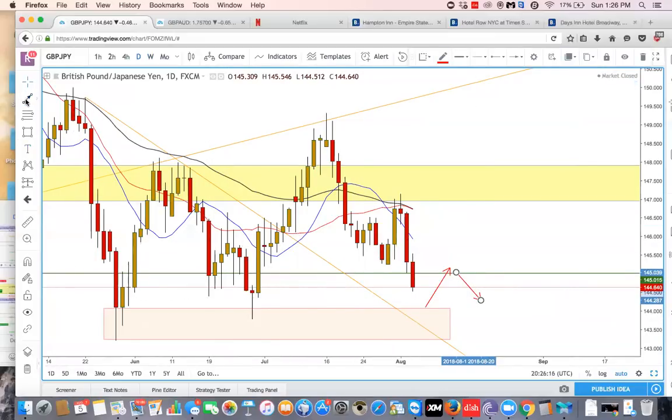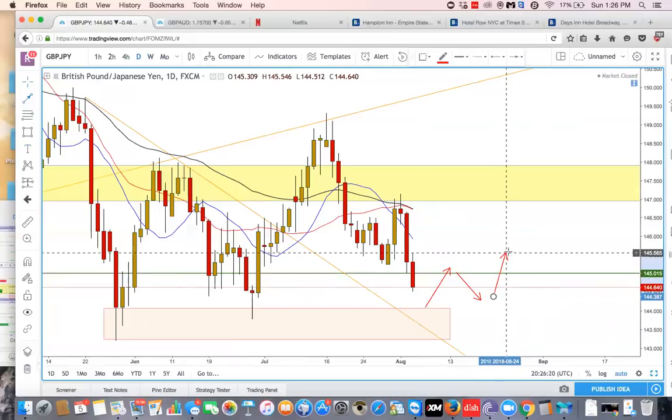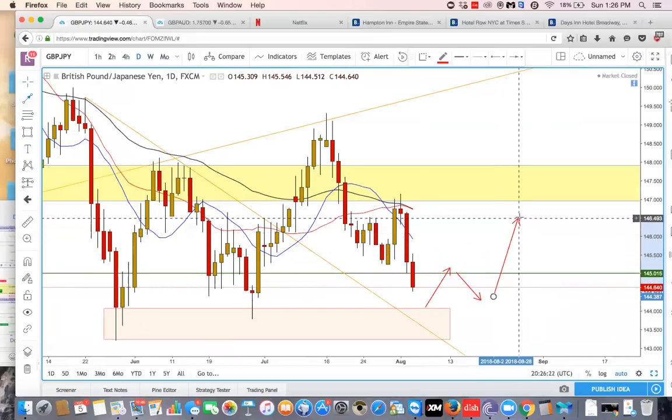Price never just takes off without having some type of correction. So if it breaks up, expect a little pullback. And I can see it coming up back to 146, possibly as high as 147.